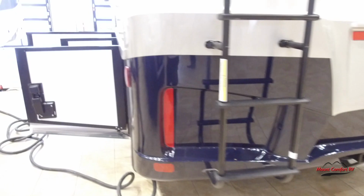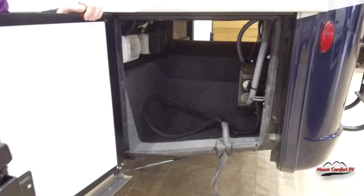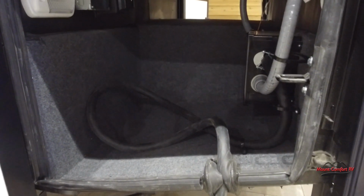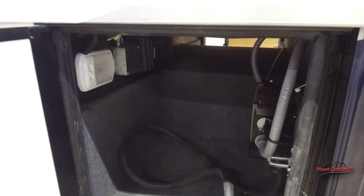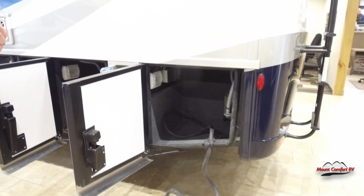As we move around to the driver's side of the coach, you can see a few things. First of all, this is a big thick cord. That's actually a 50 amp shore power cord. This coach has an automatic transfer switch on it as well. And a lot of coaches have that, but not all of them.